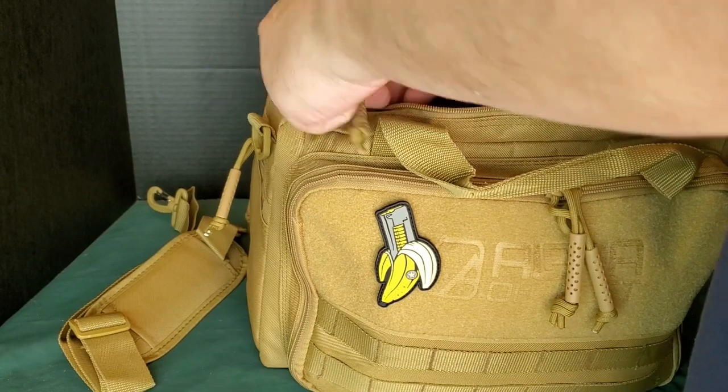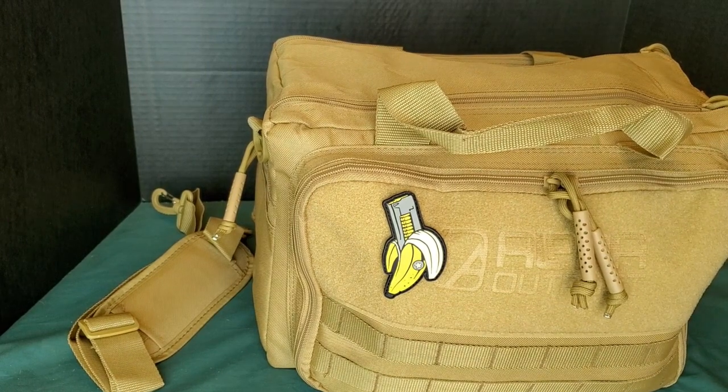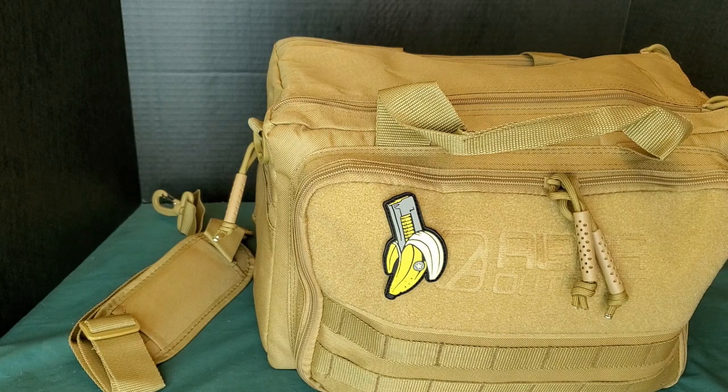Now, if you notice, there's still plenty of room for you to put more stuff. Maybe a cribbage set, maybe a small chessboard, maybe a hat, maybe a rain shell, or some fresh socks, or some underwear. Something I forgot. But will it fit?